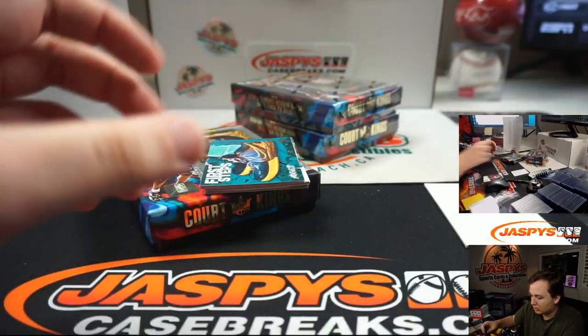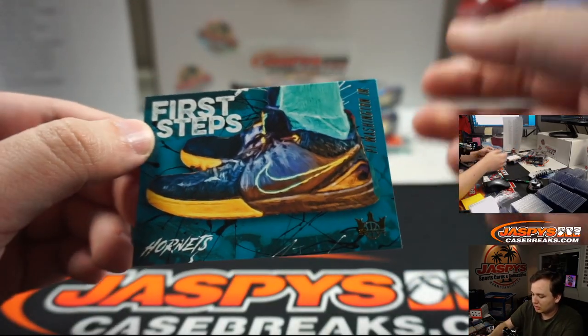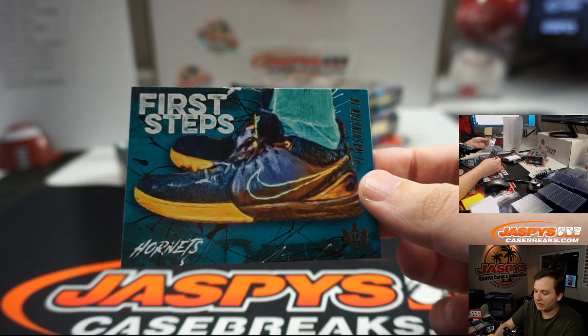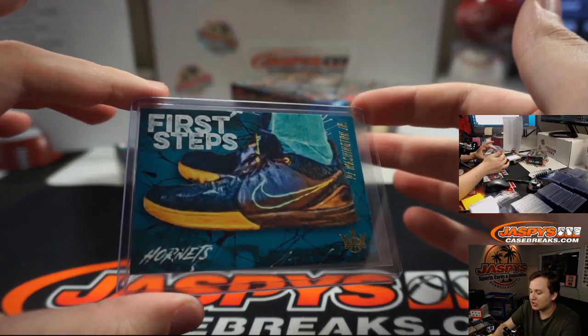Wow. First Steps insert. PJ Washington Jr. Nice one there for the Hornets. That's going out to Gabe. Quite a break for Gabe. Whew. Bought the Hornets and Spurs. Got the Pelicans. Got the Mount Zion. And now gets the First Steps PJ.